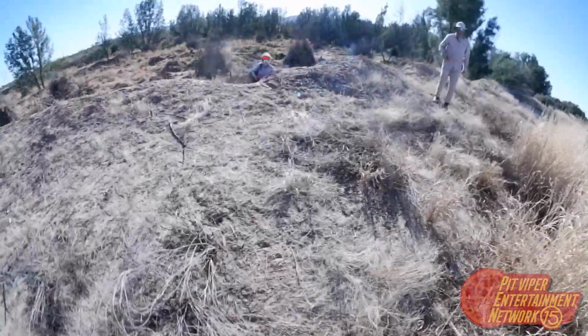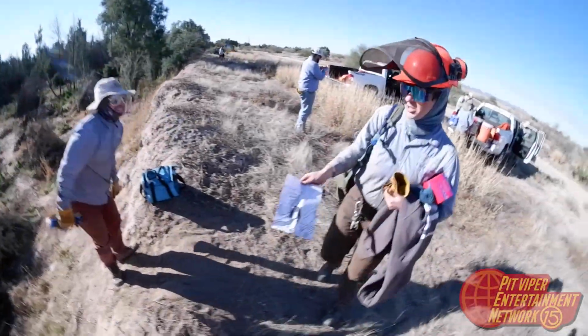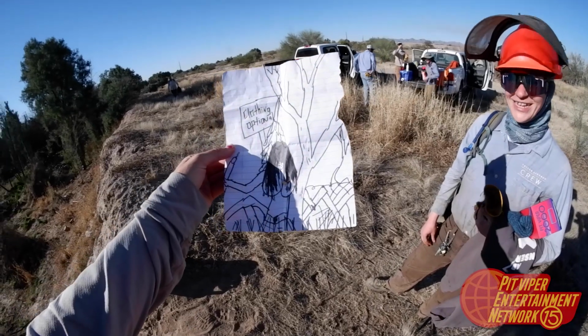Dusty, can you show me that drawing you found? This is what we found in the trash. Oh god, they're like dicks squirting.